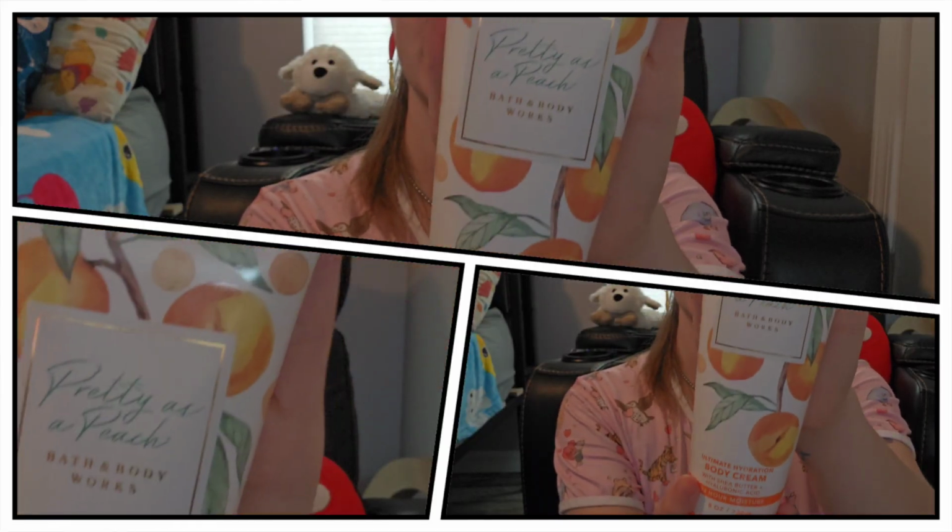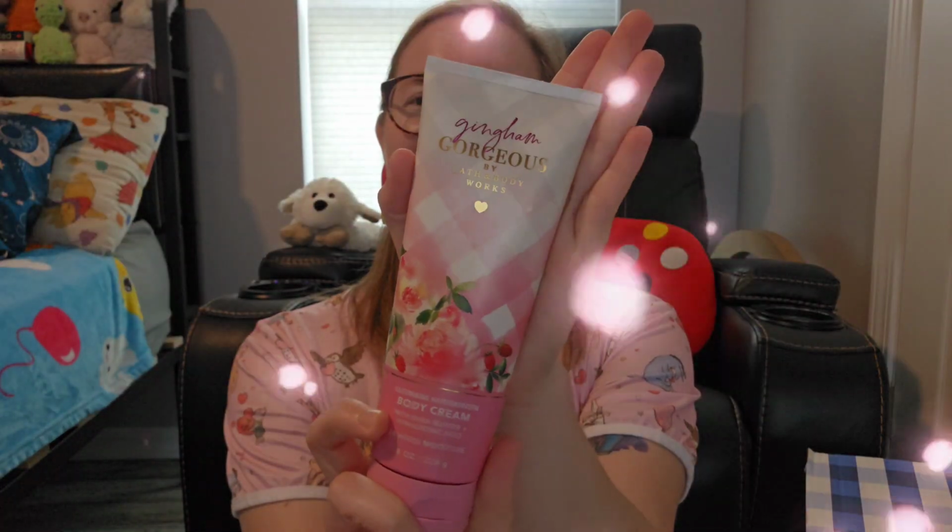Pretty as a peach body cream. The Gingham Gorgeous body cream as well to go with the body wash, which I'm excited to try the moisturizing body washes because a lot of the time I get just the clear kind of body washes. So I'm excited to try the moisturizing body wash to see how I like that one versus just the regular one.